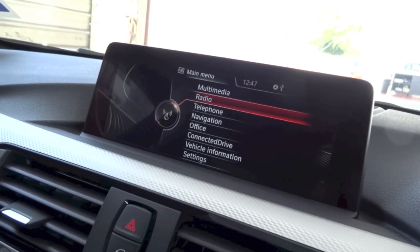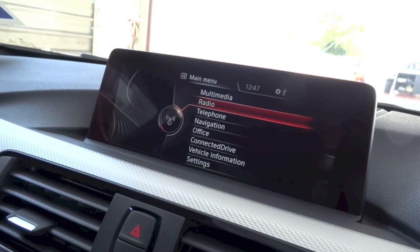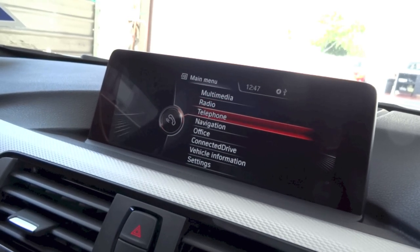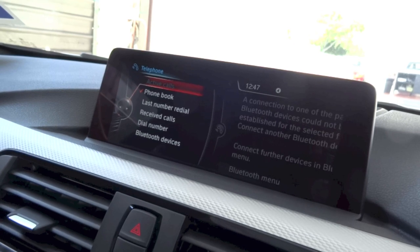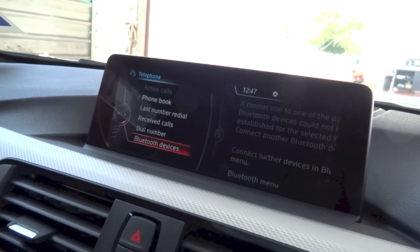Under radio, we can access your FM AM menus and look at your list of available radio stations in the area, perform a manual tuning search and whatnot. Under telephone, we can dial a number, look at your phone book, look at your list of calls, and manage your Bluetooth devices.